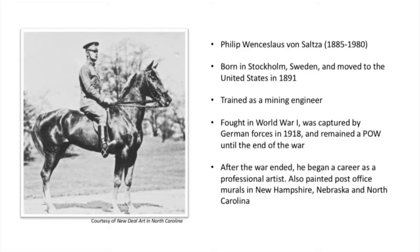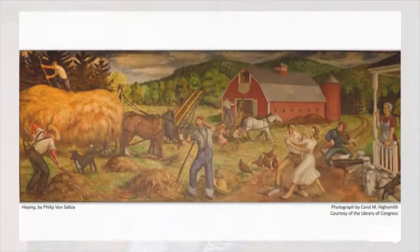And a lot of the New Deal artists were actually immigrants. And I think there had to have been some pride in having, especially for Salza, who, as you see, fought for the United States in World War I, was a prisoner of war. When he finally got back, he began a career as an artist, and it must have been pretty satisfying for him to be hired by the United States government to create a work of art for a public building, an official U.S. government building, as an immigrant, as a veteran. I think that must have been pretty rewarding for him. And he also did murals in New Hampshire, Nebraska, and North Carolina.